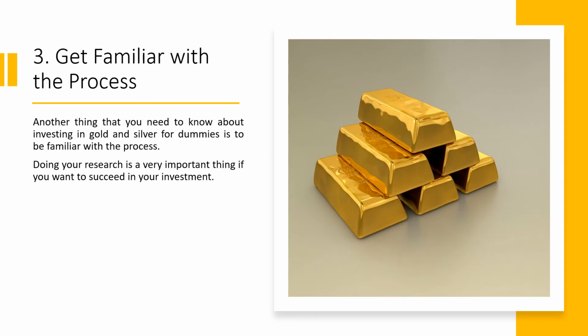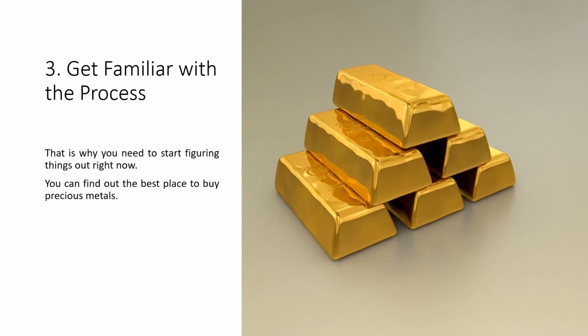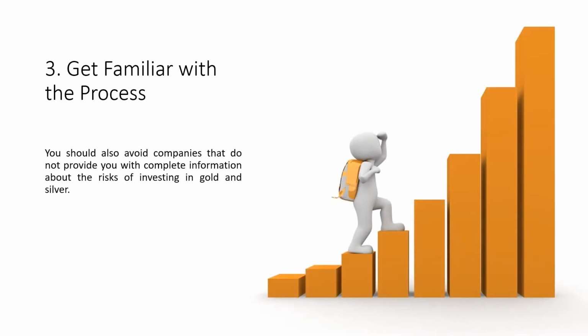3. Get familiar with the process. Another thing that you need to know about investing in gold and silver for dummies is to be familiar with the process. Doing your research is a very important thing if you want to succeed in your investment. That is why you need to start figuring things out right now. You can find out the best place to buy precious metals. You should also avoid companies that do not provide you with complete information about the risks of investing in gold and silver.